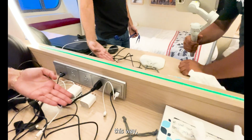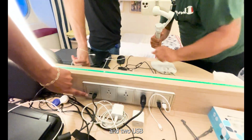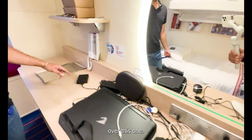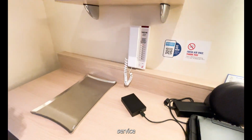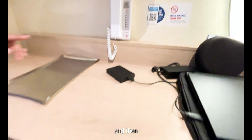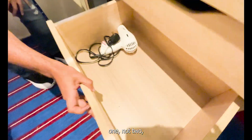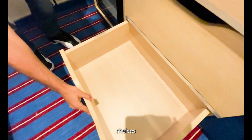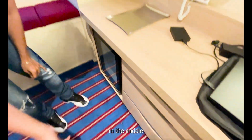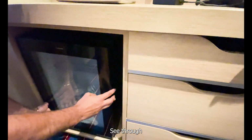Coming down this way, we have 2 USB ports, 3 AC adapters, and 2 USB ports as well. Coming over this way, we have our phone for room service right up there. And coming down this way, we have not 1, not 2, but 3 shelves with the hairdryer in the middle, and the brand new fridges that they're putting in the new boats. Amazing, see-through, perfect.